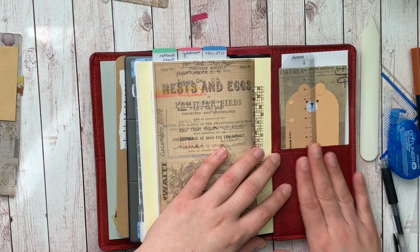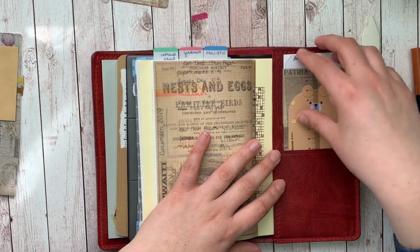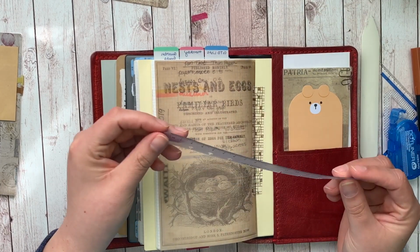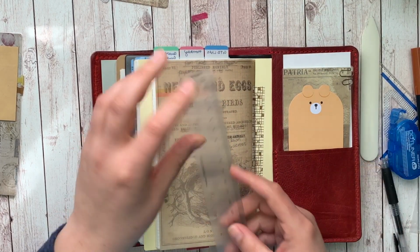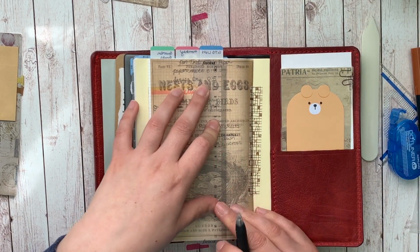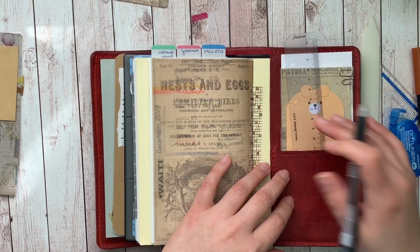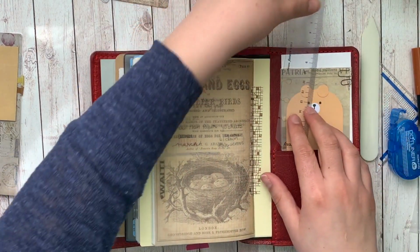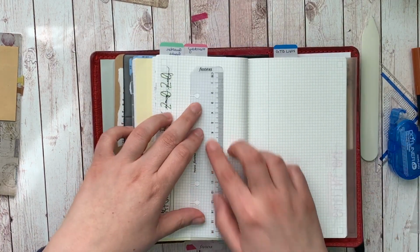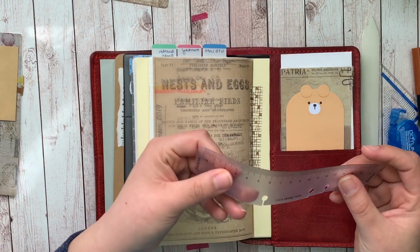But again, this first half of the tray, which is just a pocket and then a full length pocket, I'm keeping my Filofax ruler in here. I think I'm going to buy one that is not bendy, because sometimes when I'm drawing lines with this, if I get to the edge, it bends on me and goes crooked and I get sad. So I still keep it in here until I get a replacement, but I like that it's clear so I can see what I'm doing on the page. It makes me happy. So I need to get another clear, solid ruler.